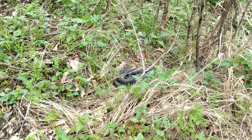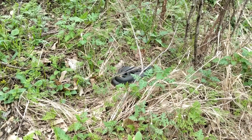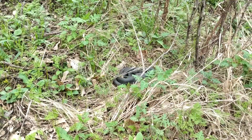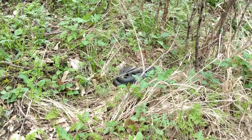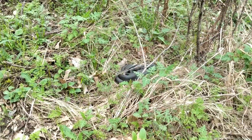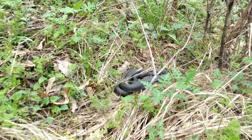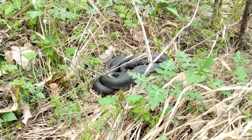But these are cool snakes. They're a bit feisty if you pick them up. They kind of like to bite, which you can't really blame them. If a huge predator picked you up, you'd probably bite it too, but these definitely will. Anyway, let's see if I can get a little closer video of him before he leaves.